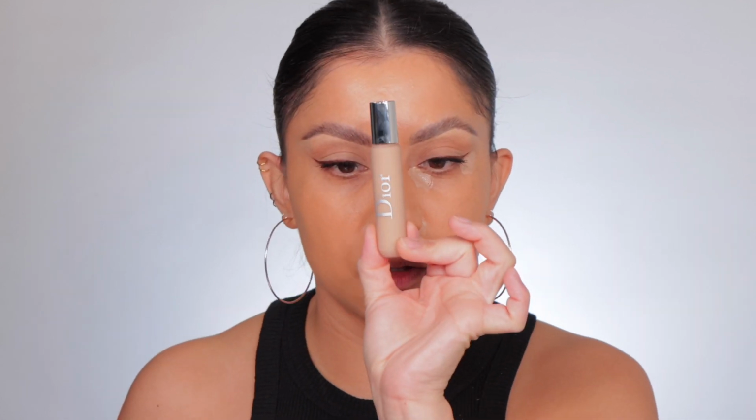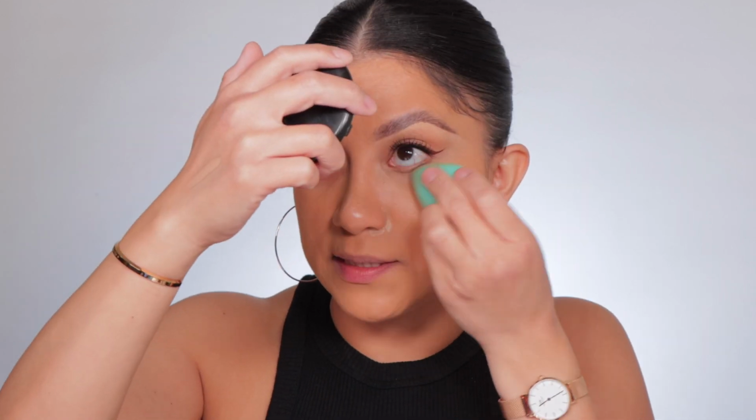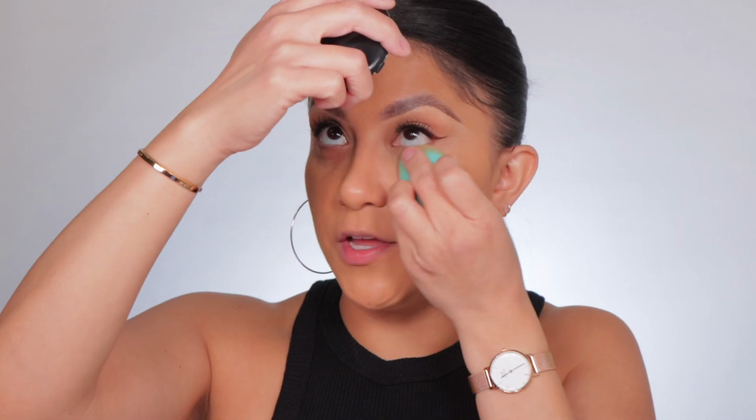I'm looking at the bottle. It's pretty big. It's 0.37 ounces, so it's a little bit bigger than the average. The average is 0.33 ounces. I am just going to blend it out. Oh no, this shade's actually good. This is supposed to be a full coverage concealer. I like full coverage concealers, but those could get really heavy really quick. So off the bat, blending it out.